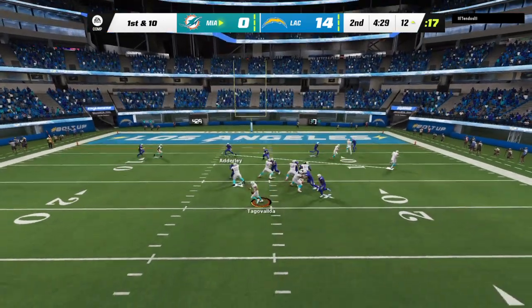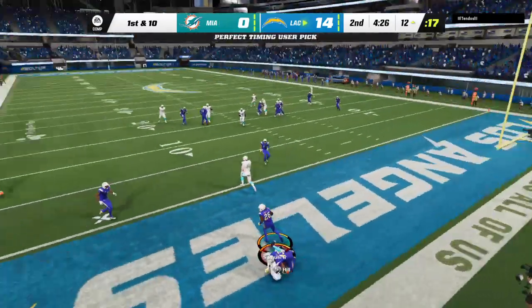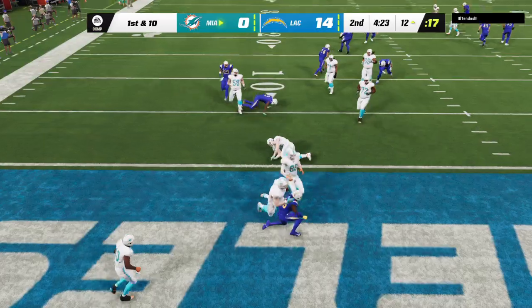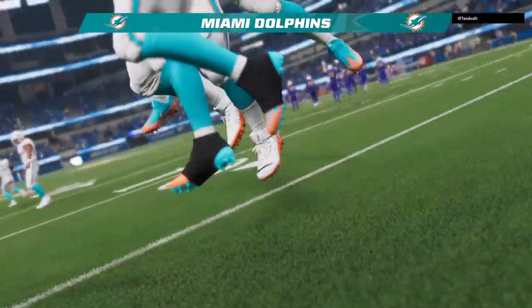Tua setting up shop to throw again. And oh, it'll be intercepted. In trouble, and the ball's out. It's in the end zone loose. And this will be gathered up in the end zone. And that's a defensive touchdown.